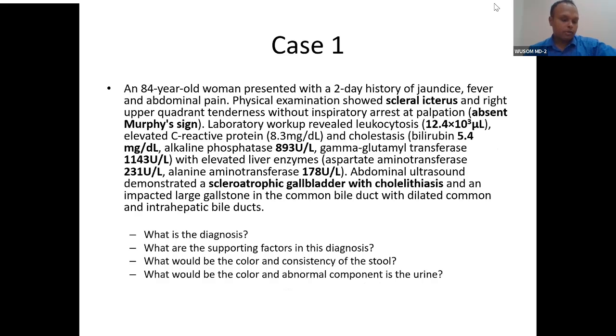We have only 15 minutes left. So we will try to finish, okay? We'll try to finish. We will take a little bit more time, no problem. Then we will reduce time, we will try to do our TBL fast.